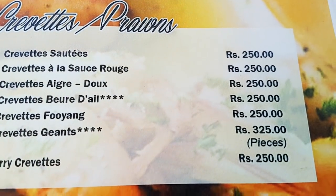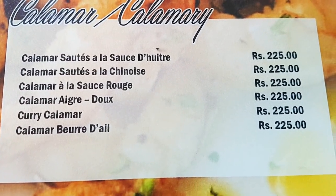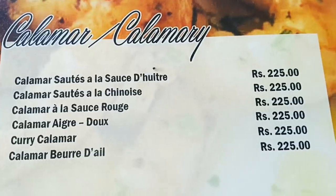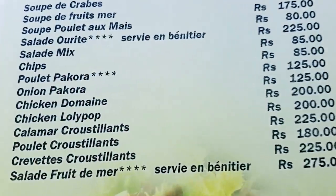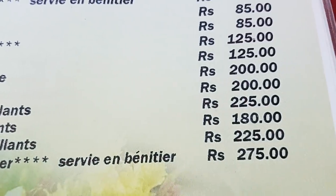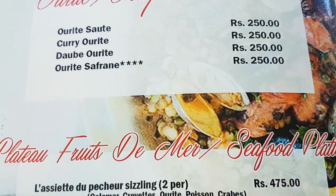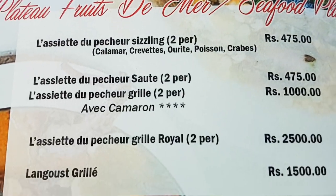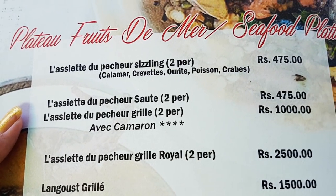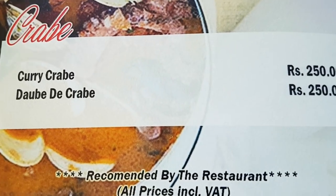As well, prawns. Okay, so the calamari. I assume we had the calamari crustion, I think. Hmm. Yeah. That's not on there. Then maybe it's starter. A starter. Calamari crustion. It's 225. I mean, no. Oh, sauté. Sorry, we haven't got to the salad yet. Sauté, Ricky. This is the fruit de mer. Seafood platters. Oh wow. And crab.